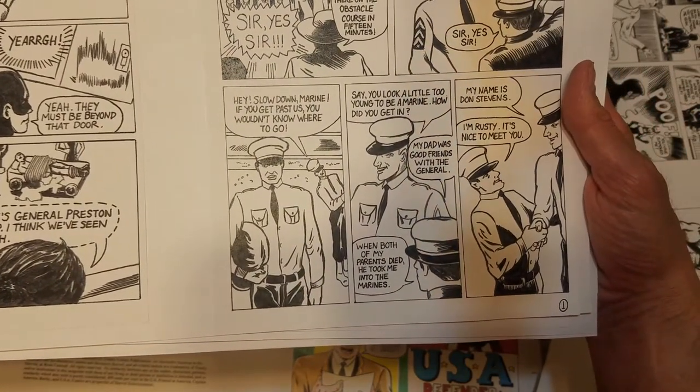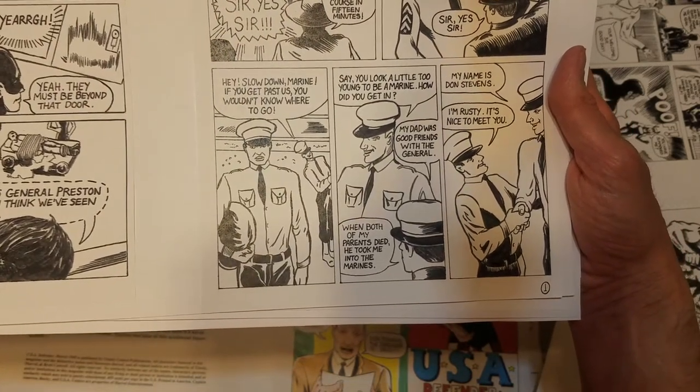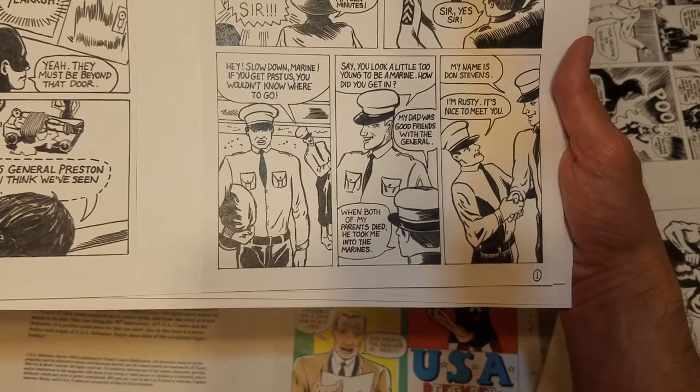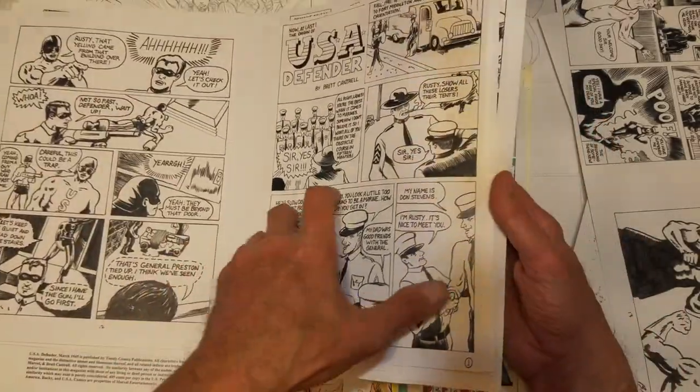Say, you look a little too young to be a Marine. How did you get in? Well, my dad, good friends with the General. When both of my parents died, he took me into the Marines. My name's Don Stevens. I'm Rusty. It's nice to meet you. All right.